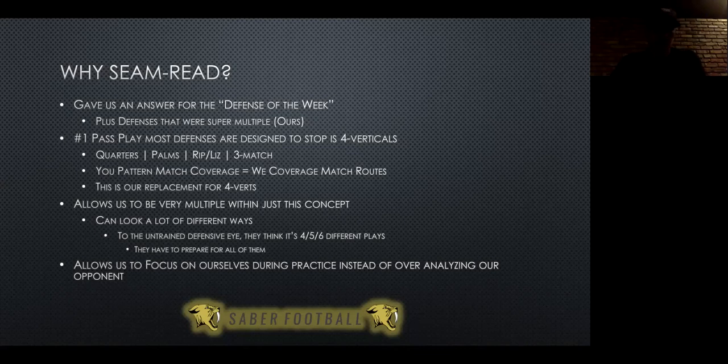So, for the untrained defensive eye, unfortunately some of the teams that we play in our league don't have the best coaching staffs.